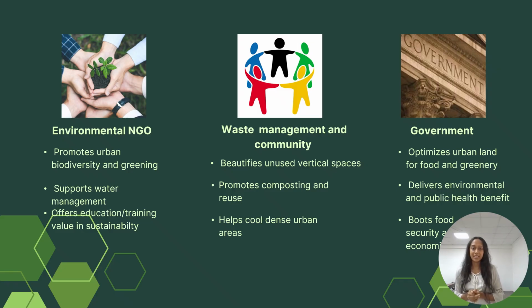Finally, the government. They can optimize urban land for food and greenery and also help to maintain public health and food security. So we can say that vertical microgardens are more than just a trend; they are multi-benefit solutions for different sectors. Let's rethink our vertical space and turn walls into opportunities. Thank you so much for listening.